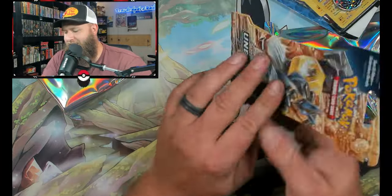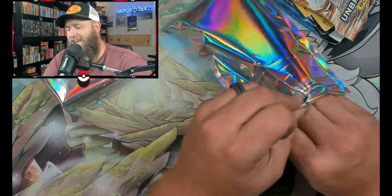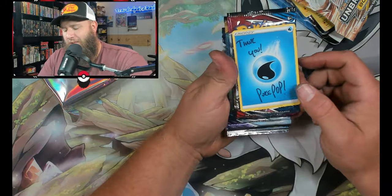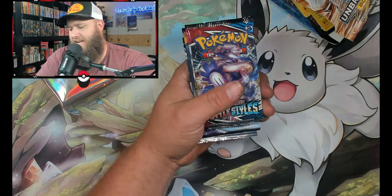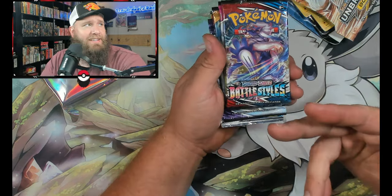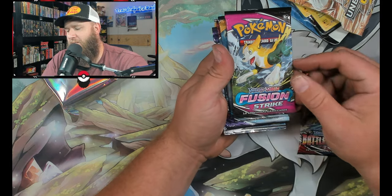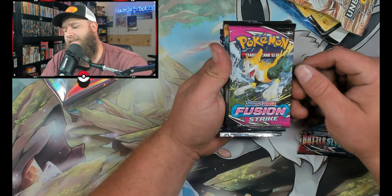That's pretty sick. And then we have the lovely chrome bag, which had a thank you from Pokepop. So Pokepop is the seller on Etsy. Just thought I'd let you guys know. Of course, I'll have the listing listed. We have a Battle Styles pack, and I bought these anonymously, so it's just like if you bought them. I didn't put that I was the Bearded Pokey Dad or anything like that.